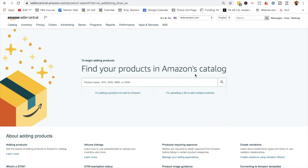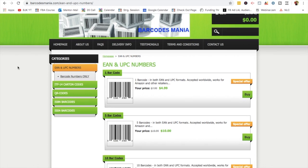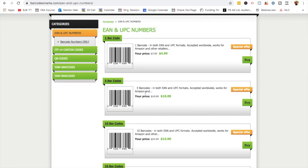Now, there is a solution that Amazon provides, which is called GS1. You do have to pay about, I think, $100 and something per year. What I've always utilized is this company called barcodesmania.com. They provide you these codes. They're like $5, I think, a piece. I always buy the 5 for $10, or you could do the 10 for $15. Especially someone like me, we're launching 2-3 products per month.